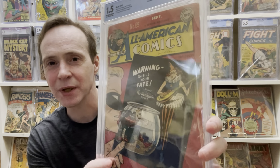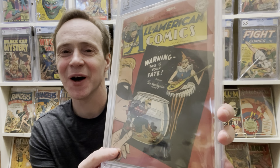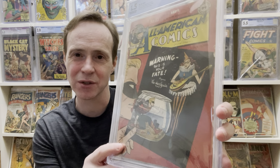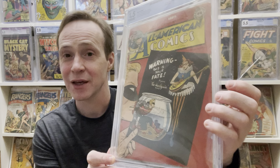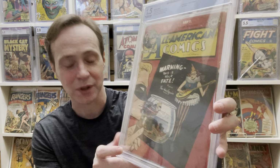And then we got All American Comics number 89, wow. And it's the first appearance of Harlequin. So kind of a cool character from the Golden Age. You got Flash there, and you got Harlequin right there. It's cool that she's on the cover on her first appearance. I really like this book. So that's All American Comics 89.